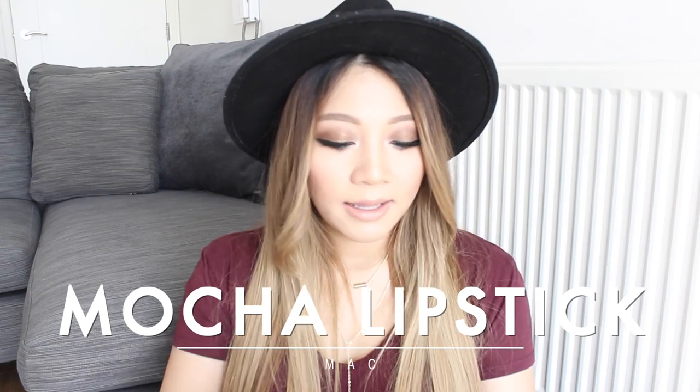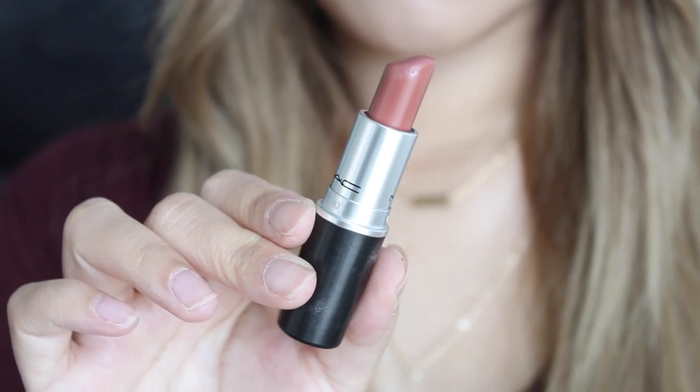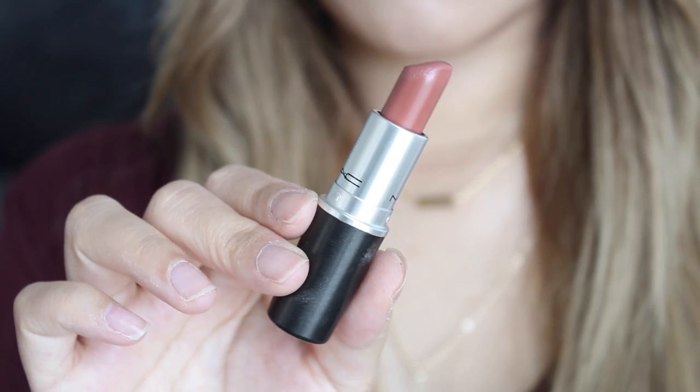Next is a lipstick that so many people have been asking me about. I post a picture on Instagram, Facebook, I film a video and put it on YouTube wearing this lipstick, and I get so many comments asking me what it is, and it is MAC Mocha. It's this really nice, I wouldn't say it's nude because it's quite brown, but it's kind of like a browny red toned brown, and it's very like a warm Kylie Jenner kind of lip.